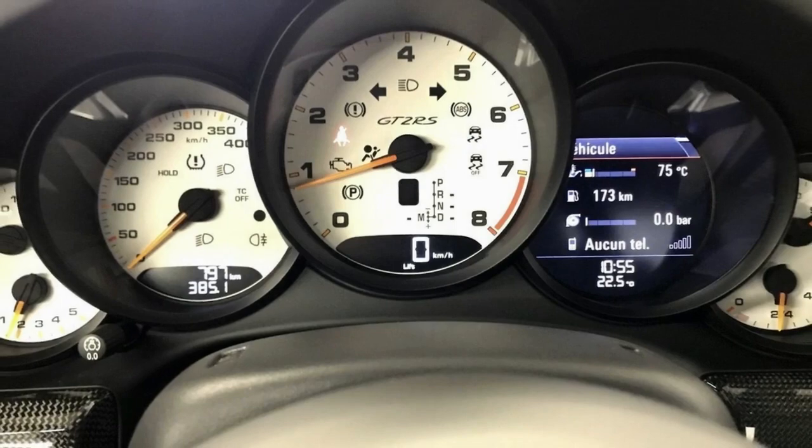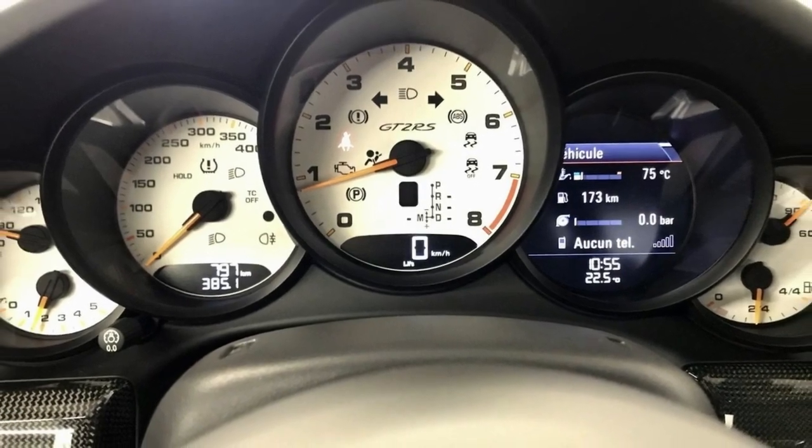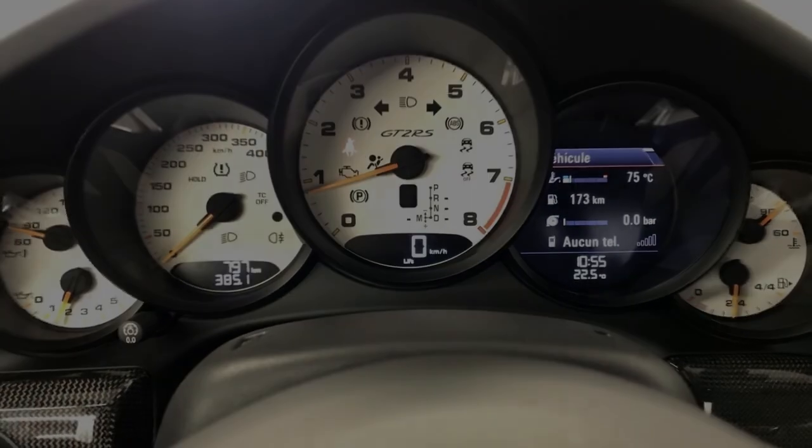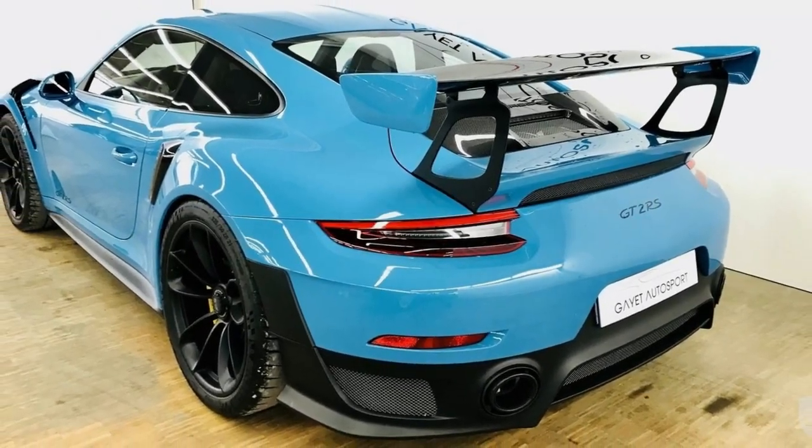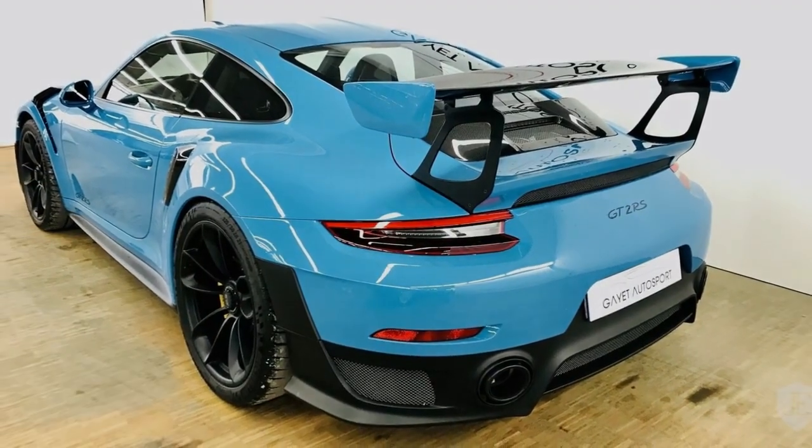A quick look at the classifieds shows that many 2018 GT2 RS models are being sold for over $500,000. So, perhaps this isn't a bad deal after all.